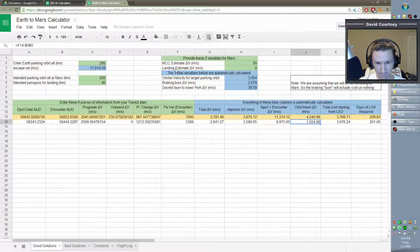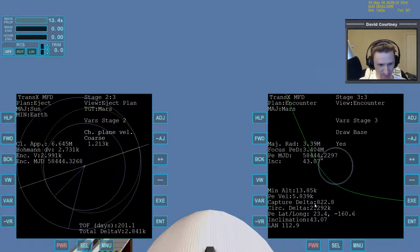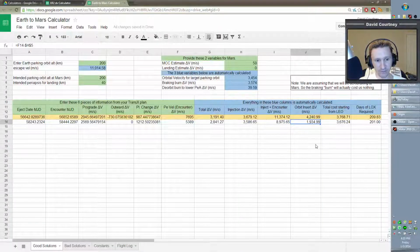F14. That's this number minus that number. I can't, off the top of my head, think if this is just the capture cost. Actually, I think TransX tells us. Okay, yeah. So the capture cost would be 822. That's just to get captured into Mars. So this is actually the cost to get into a circular orbit at Mars.